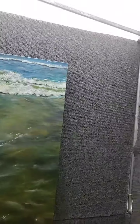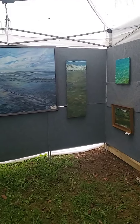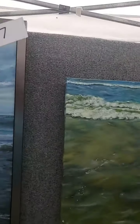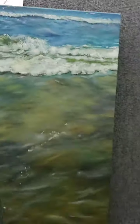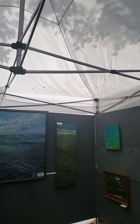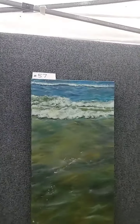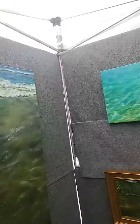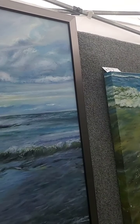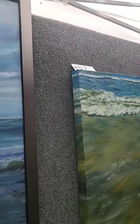But this piece will be number 57. And I'm just going to put this up here since there's no frame to put it in. Number 57, and it's called the Tide. And that one is $2.95. The Tide. And size-wise, it's 26 by 12. All right.